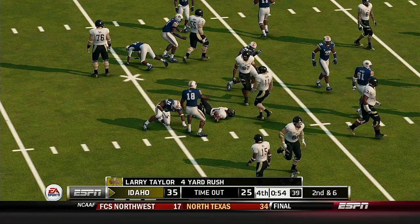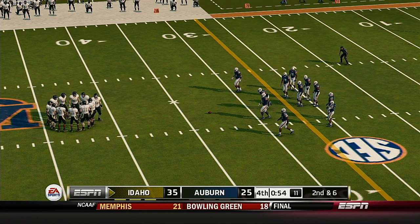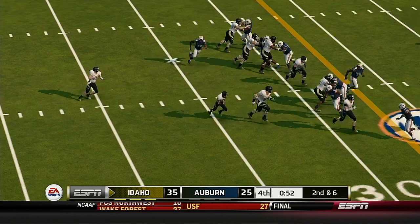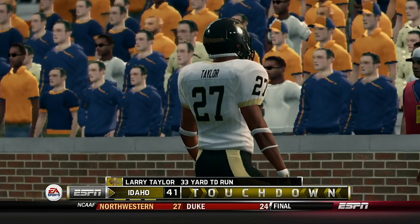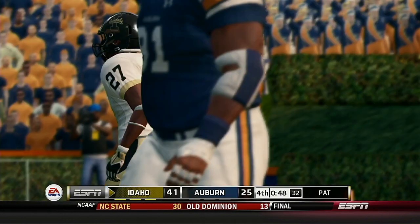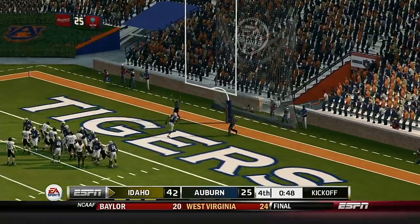Nice run there. Taylor picks up about 4 yards on the play. Auburn will take their last time out. It's second down, 6 yards to go. Ball on the 33-yard line. He's at the 20. Touchdown! Huge play! He makes the PAT.